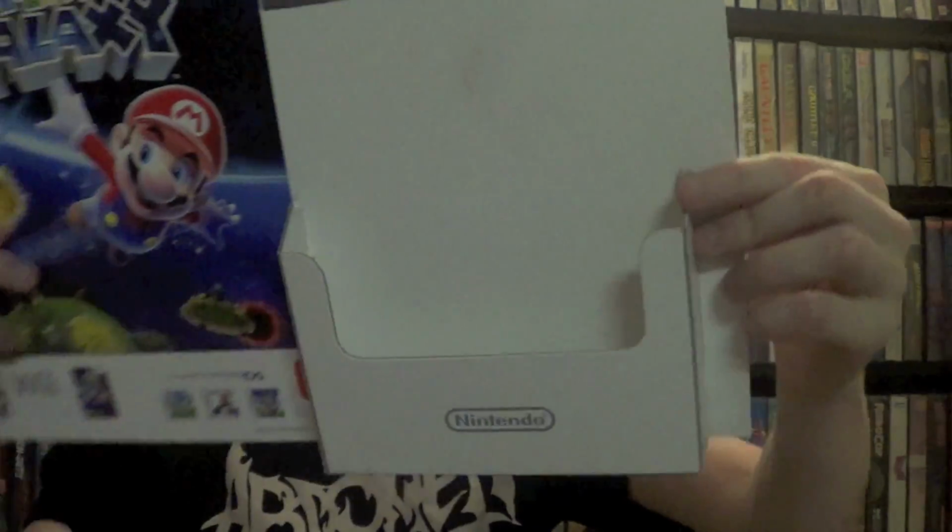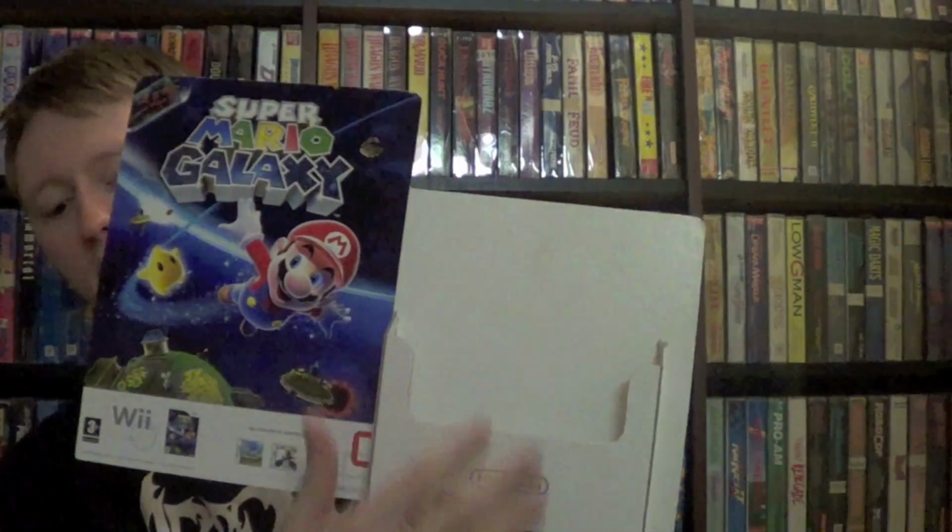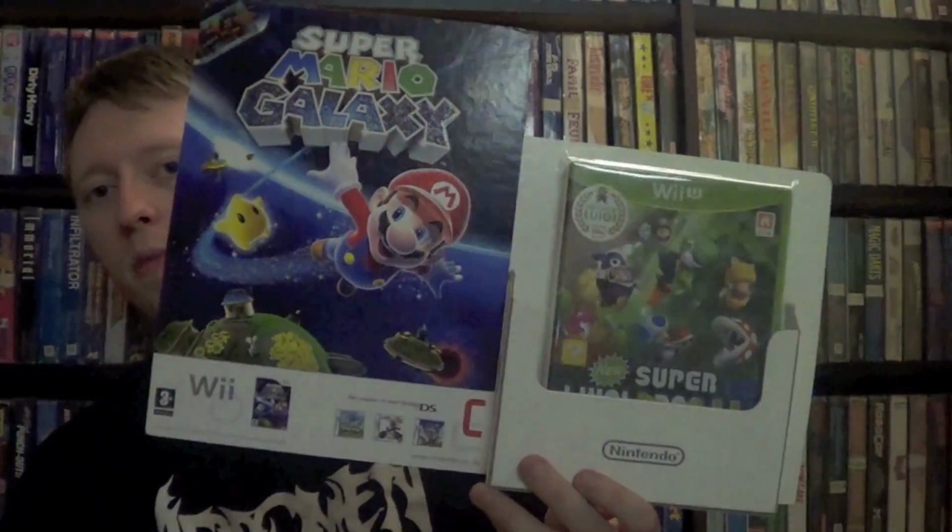It's for a good game for the Wii, and it is for Super Mario Galaxy. As you can see, it's a lot bigger, or a lot wider than any other ones I have, and that's because they have this little, I don't even know what to call it, little shelf, I guess, on the side here. Is the back of it. And it's got the display part here. Then over here they have this little shelf, which is where you would put a copy of the game. So I thought that was really cool.